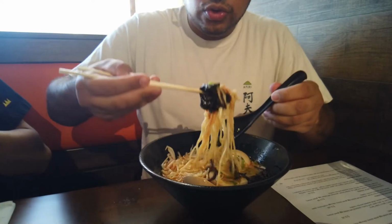Pretty big bowl, so let's see how the broth is first. That's super clean. Not as spicy as I hoped. I think I'm gonna ask for more spice, but that's a super clean broth. Let me see.